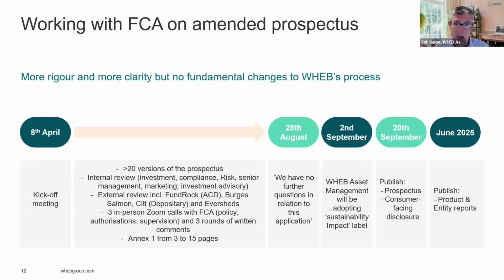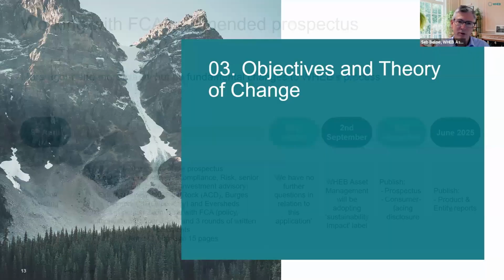We will start using the label formally as of tomorrow. And then, of course, there's an ongoing process of reporting that we have to do in order to use the label. And we'll be delivering that through our annual impact report, which will be published in June next year. So that's kind of the process.